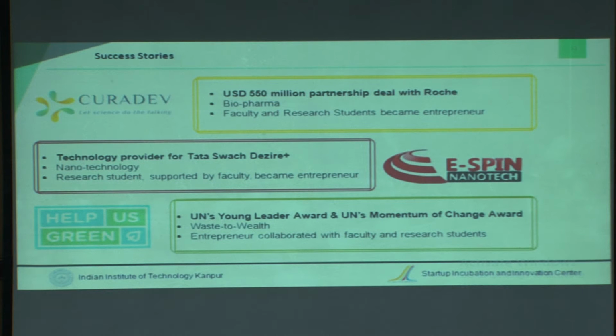Some of the success stories I am sure some of you will be aware of. I'll quickly go through two or three of them. CuraDave is a company which was working on cancer-related drug molecules. They got one of the best partnership agreements from Roche, which was up to $550 million, which is the biggest success story in biopharma from any incubation center across the globe. This was faculty and research students of IIT Kanpur coming up and forming a company, getting incubated here. Professor Fani was the incubation head at that time.